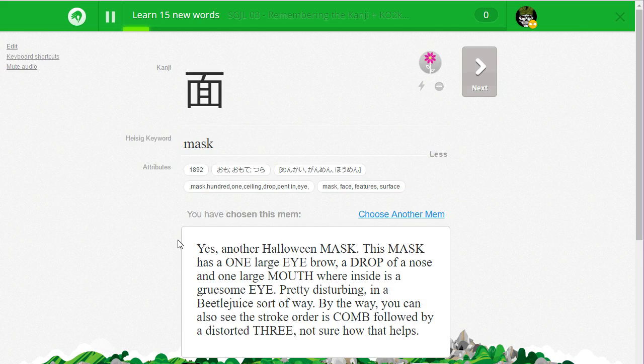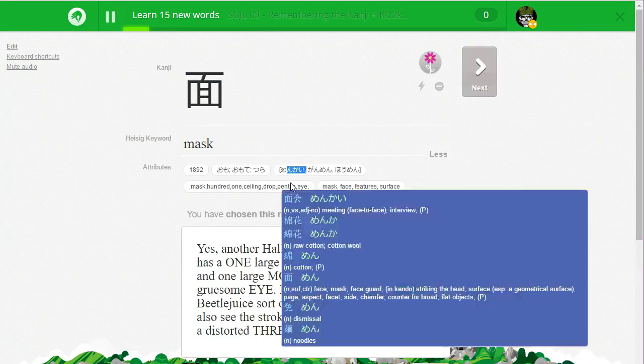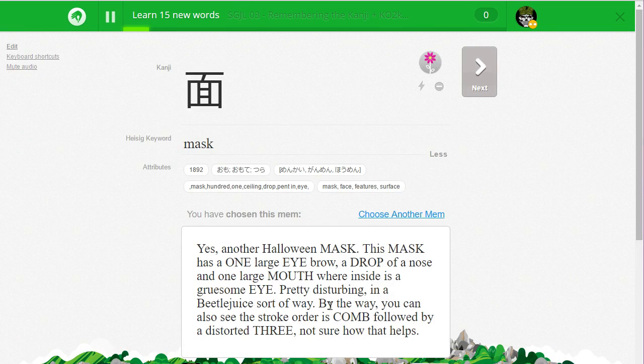So here's the story. Yes, another Halloween mask. This mask is one large eye with a little drop for the nose. You can kind of see a nose or something, but instead of a nose, maybe it's like you had a big eye in the center of your mask, so maybe it's a big Cyclops mask. Beetlejuice standards.